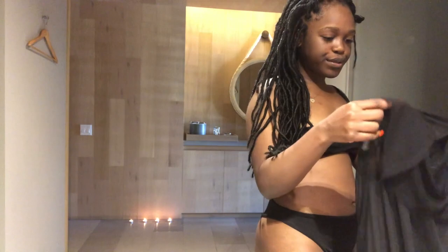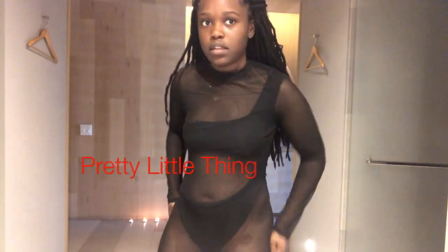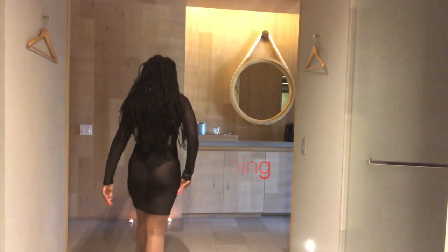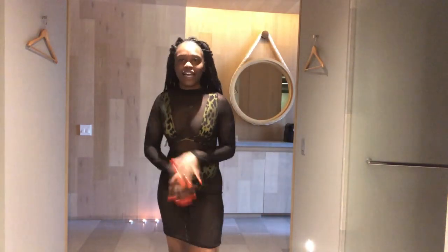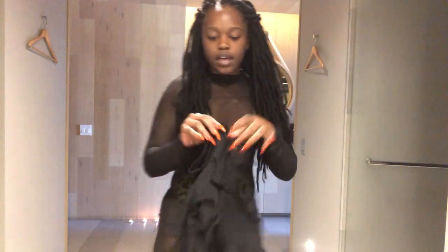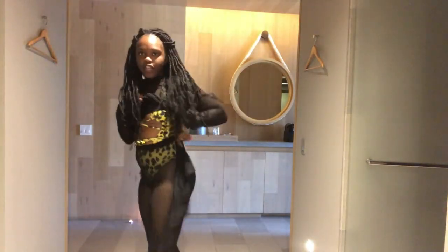Because this one is loose, I will wear it with this mesh cover up because this kind of holds it into place. You see? Yellow one with this black mesh cover up. I think this is more popping. But then I also got these Fashion Nova cover ups. These are so fire, I'm not gonna lie. You see, so these are very cute. So let me show you.